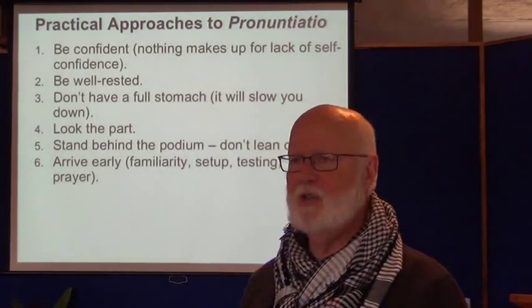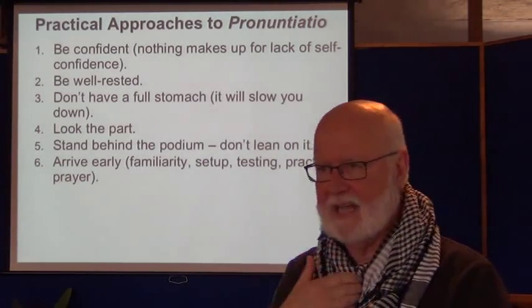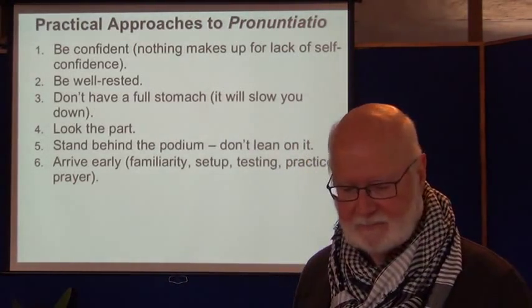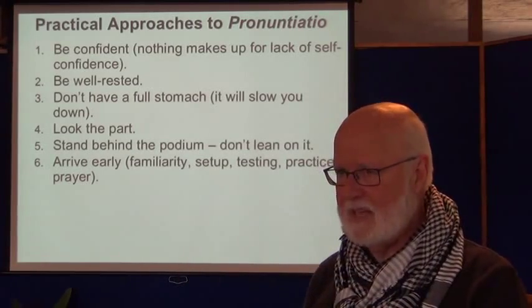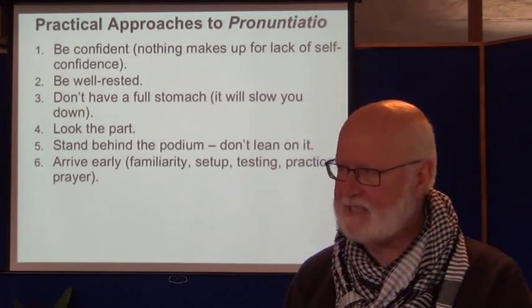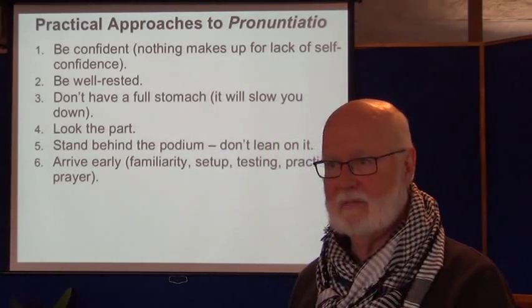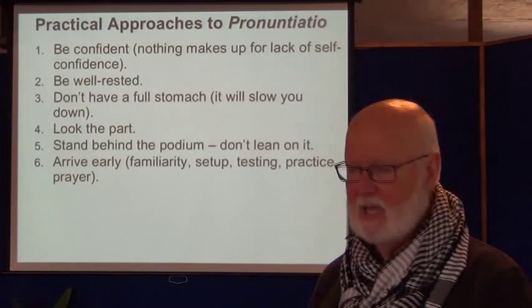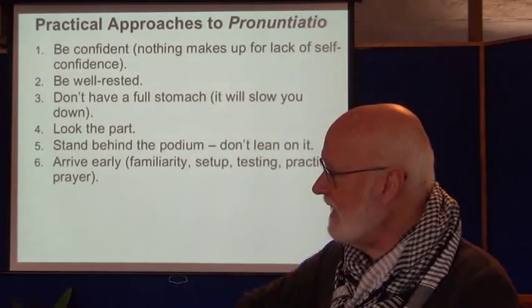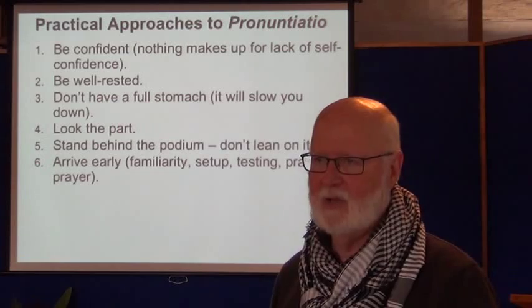If the sound person is there, you get to try out the microphone and find out how sensitive it is. And, you know, is it a floor mic? Is it a lavalier mic? Are you doing the Garth Brooks thing with the headpiece? So you get familiar with the setup, you check the technical pieces of it, you test it, again, if there's somebody there to help you with that. You may want to practice how it feels in that pulpit, etc. It gives you an opportunity to pray before you get up there in that setting. All of those are things that are very important. So show up early if you're going to preach.